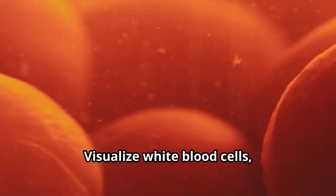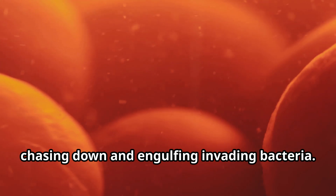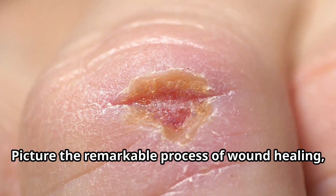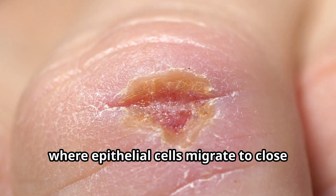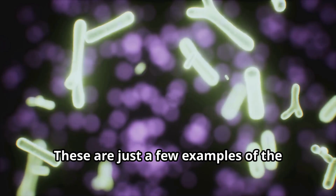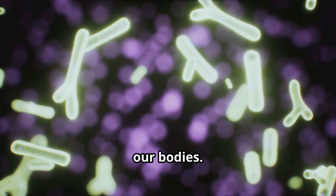Visualize white blood cells, our immune system's sentinels, chasing down and engulfing invading bacteria. Picture the remarkable process of wound healing, where epithelial cells migrate to close gaps in our skin. These are just a few examples of the incredible diversity of cell movement in our bodies.